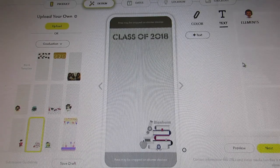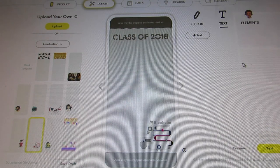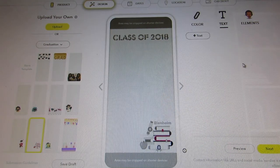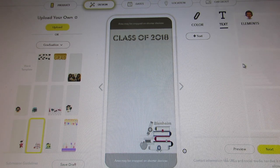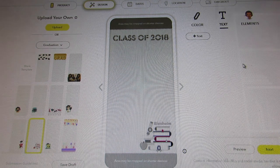I think I'm gonna make two, mainly because this one says class of 2018 and has Blenheim in this corner and some books and stuff, so it's very graduation-y, but I didn't want to overdo it. I don't want it to look tacky, so I want to do another one that says something like Blenheim sixth form prom, and maybe with the date and without the books, so there's two different styles.